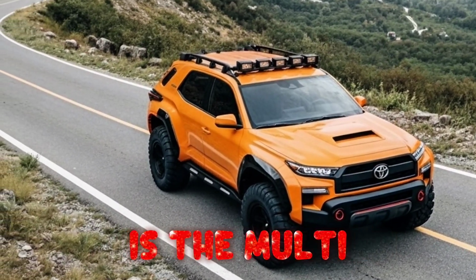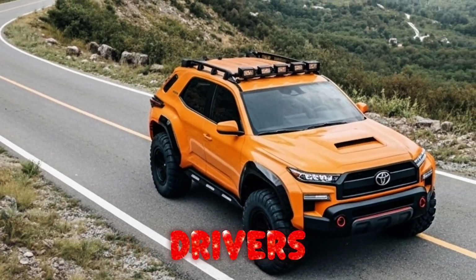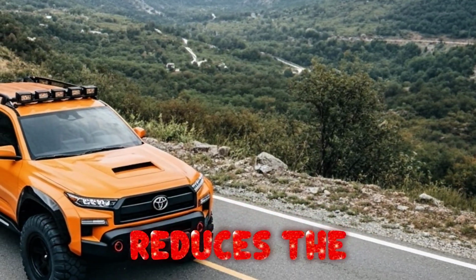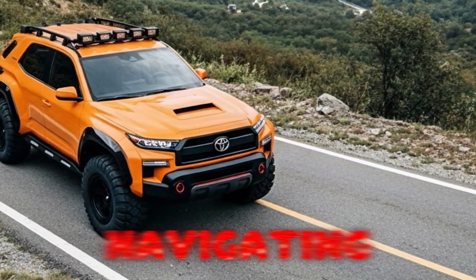One exciting feature is the multi-view camera system. Off-road drivers benefit from underbody cameras that show obstacles directly beneath the vehicle. This reduces the risk of scraping or damaging components when navigating rocks.